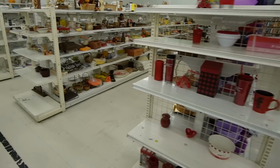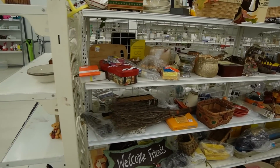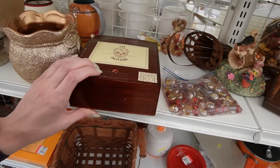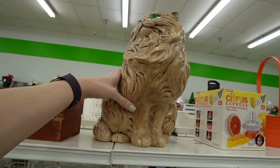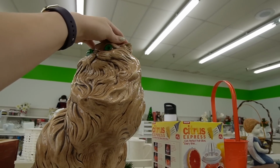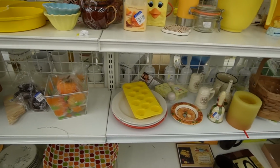Here we go. Okay, well, I'm going to save the clear and white section for last, and we are going to start here in the brown section and see what we can find. It's like a cigar box. Gosh, look at this cat. That's so funny. Looks like the ear has been glued back together, and it's my cat that I have, the same size, the same issue that Andrew had to glue the ear back on.